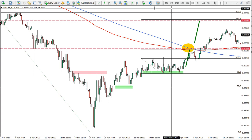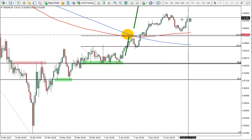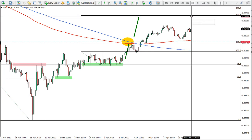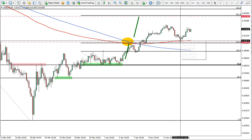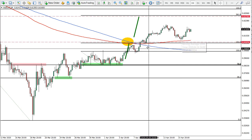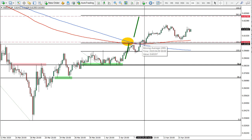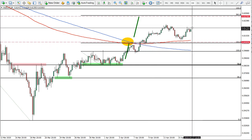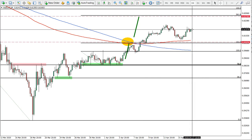On the Australian Swiss franc, it seems like it might actually be hitting the target. So in the worst case scenario, stop loss at break even or below the moving average. You can see price almost reached the moving average here. But overall, this is the key area of support. We might see the spike below, price return. So here, I would say profit fixing would be the best thing.